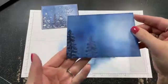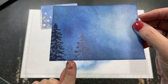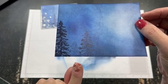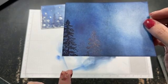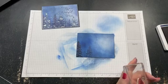I'm going to hold this up so that you guys can see it just in case. But it looks like this tree, this lighter tree, the third generation, is farther back in the distance because you barely see it. And this one right here, the darkest, is closest. So it gives you some dimension. So you can start building dimension like that.